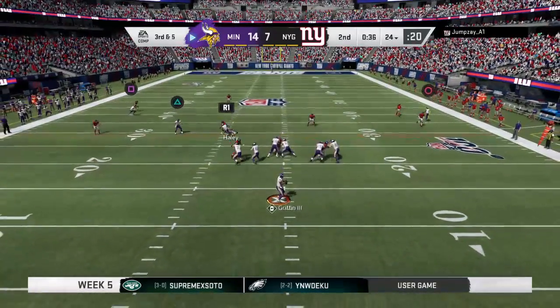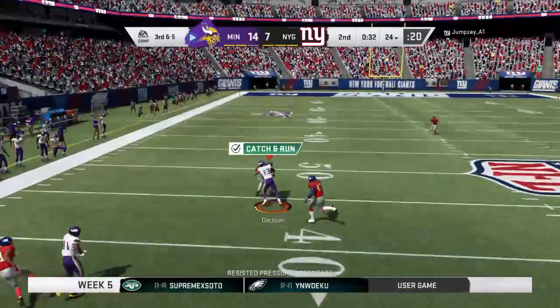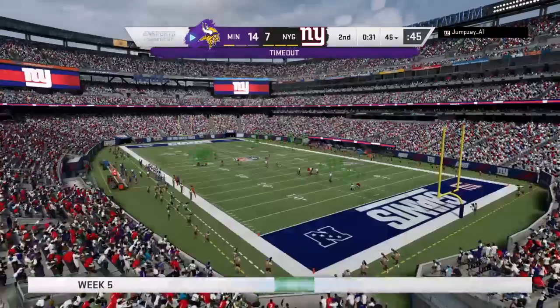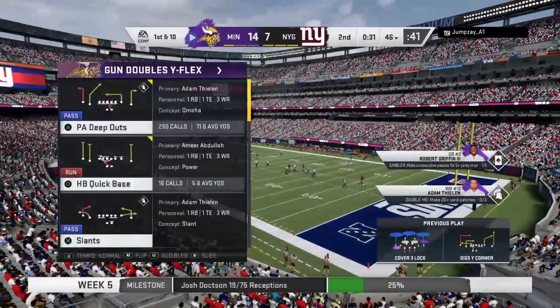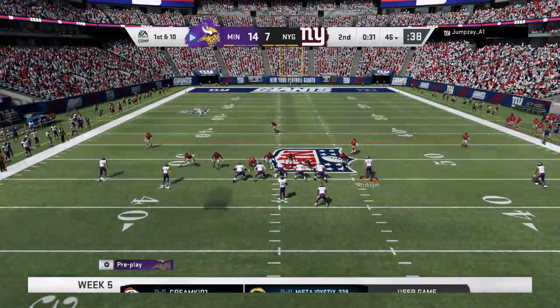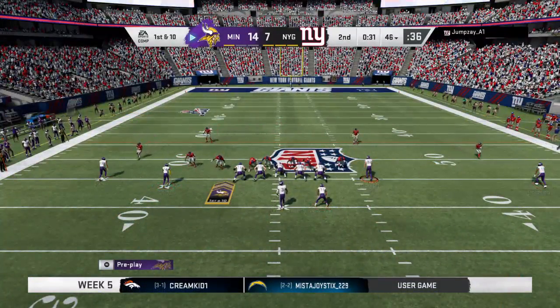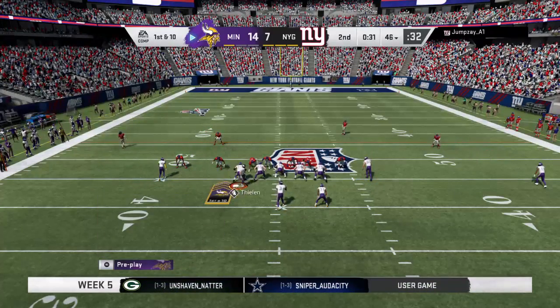From the gun on 3rd down, Griffin. It's brought in by Dodson. Now the Vikings will use the second of their timeouts as they'll stop it with a little over 30 seconds to go in the first half of play. This quarterback now 9 of 11 passing in this first half. He's got his guys at 1st and 10.